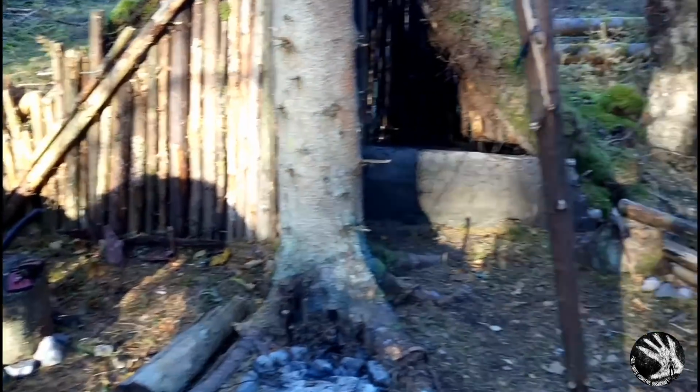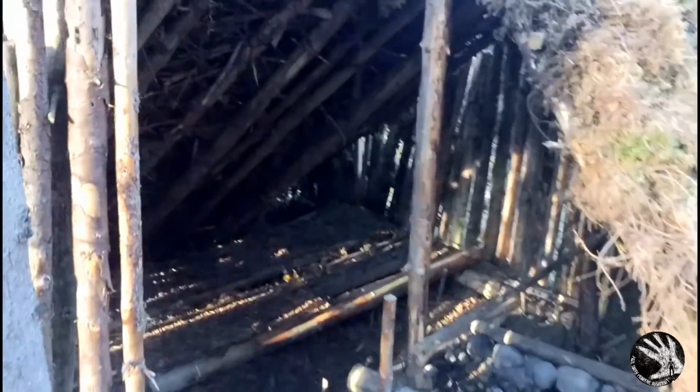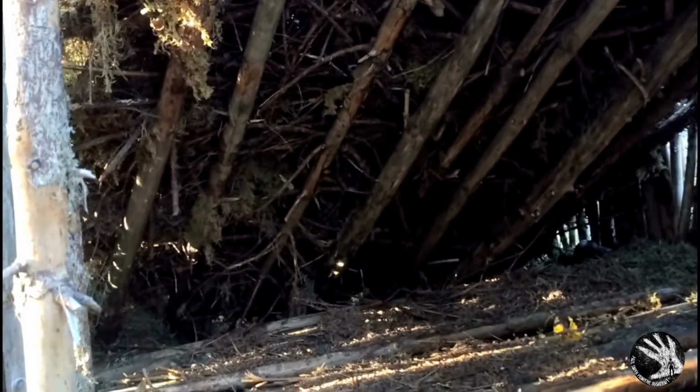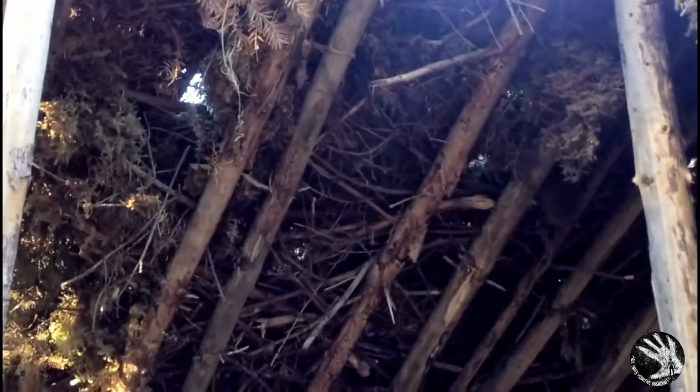The other thing I had to do was come in here and look up for any holes in the roof to see where the moss had been either taken by wildlife to fill nests or just blown off and died over time. And as you can see, there isn't much in the way of holes here, and I haven't done much in the way of repairs either. You can see there's one hole here that will need to be filled up, but that's nothing serious.